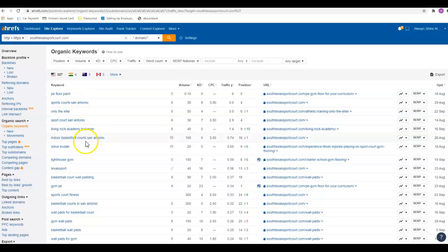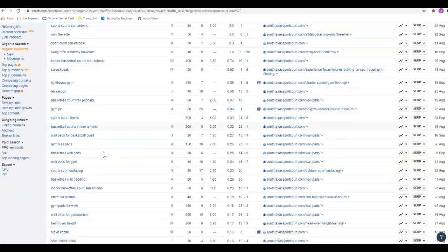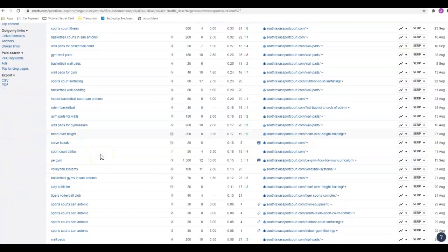So if you go down here, indoor basketball court San Antonio, there are 100 people a month that search that, and you're in the 16th position. So you're getting maybe 1 a month from that coming to your site. Now, these people could just be looking for a place to play basketball inside in San Antonio. We don't really know exactly what they're looking for. But if that were to say indoor basketball court installation, San Antonio, something like that. But we just have to go in and do the research and see what people are actually looking for, and how many people are looking for those type of keywords.